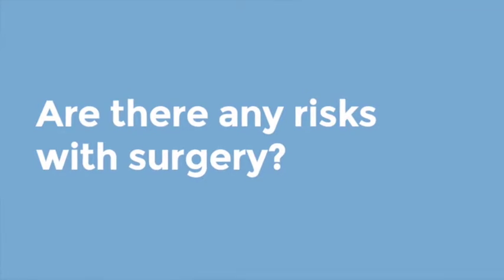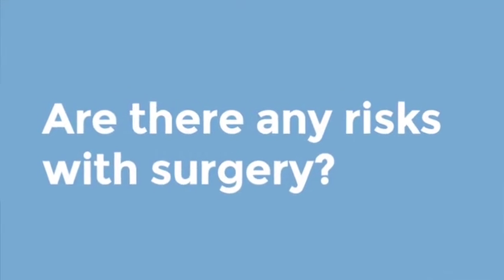Like all operations, there are risks to having carpal tunnel surgery performed. These can include things like pain in the palm, very rare instances of nerve injury, and chronic pain in the hand. Of course, we try and avoid these as much as possible, and although carpal tunnel syndrome is one of the most common operations that I do, every patient's carpal tunnel surgery is the most important one for them. So we take our time and make sure that we've done a thorough and well done job for the patient, because we realize that every time we do this very common operation, it's extremely important.